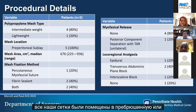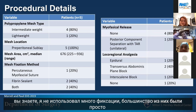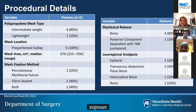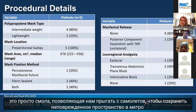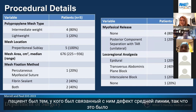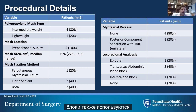All of our meshes were placed in a preperitoneal or sublay space. The mean mesh area there, 676 square centimeters. I didn't use a lot of fixation in these. Most of them were just fixated with a fibrin sealant. Some had some percutaneous sutures as well. Only one of them really required a TAR, and that was not specifically a TAR to allow medialization of tissue. It was simply a TAR to allow us to jump planes to have an intact sublay space. Some of these were smaller. The epidural patient was the one that had a midline defect associated with it, so that was a midline approach, and then interscalene or paraspinal blocks also used.